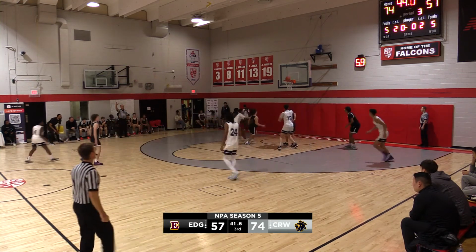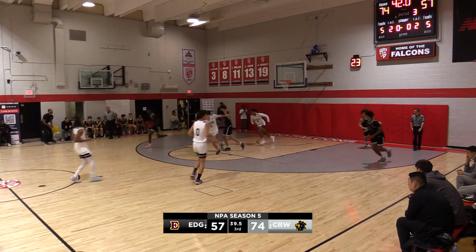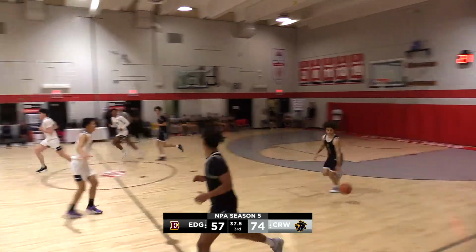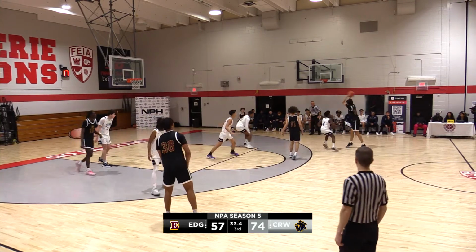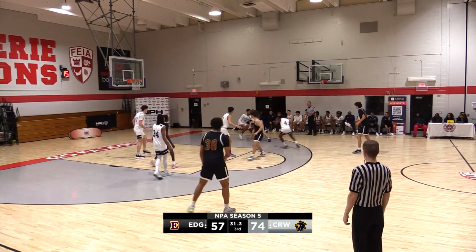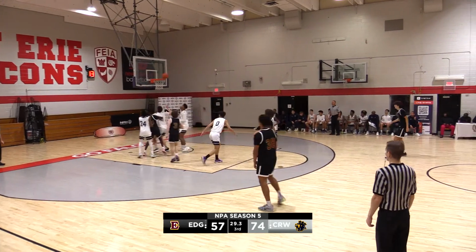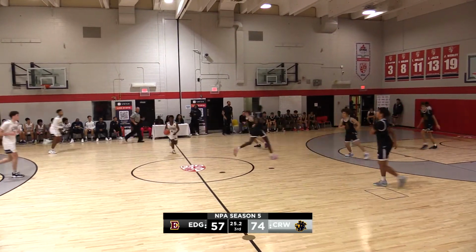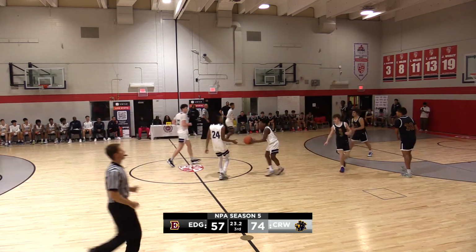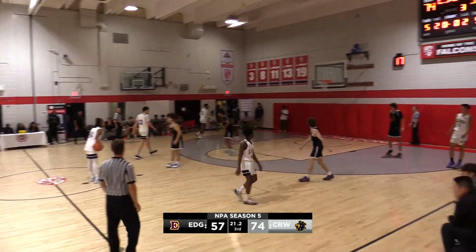As Javion Tyndale launches, we talked about the ability to create space. I love watching him, man. He's an exciting player. Keep him on. Here we go. Hazley's got these long arms too.